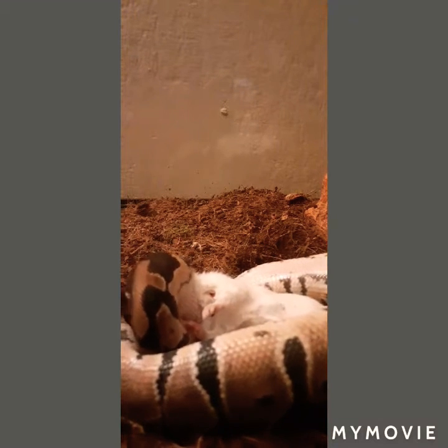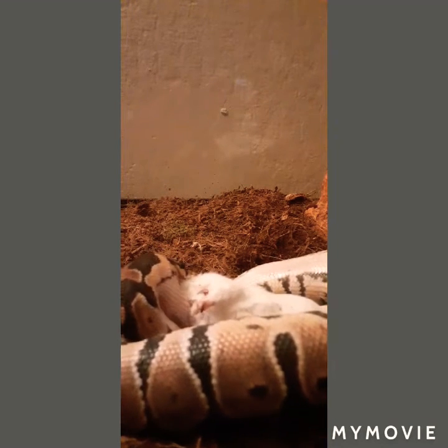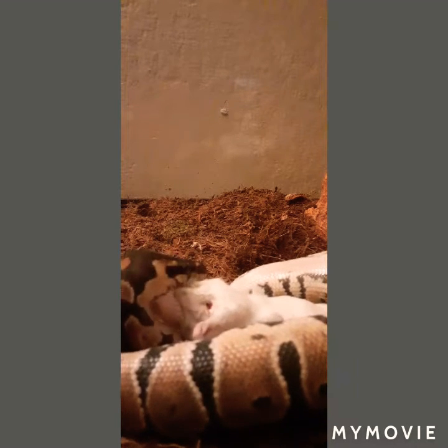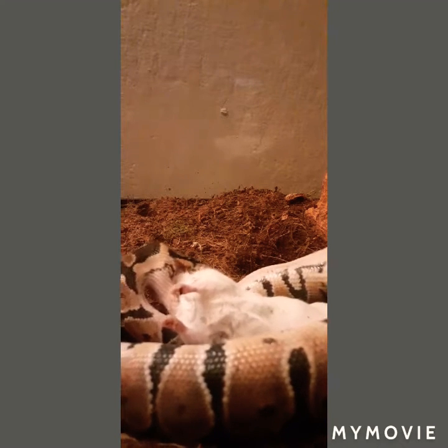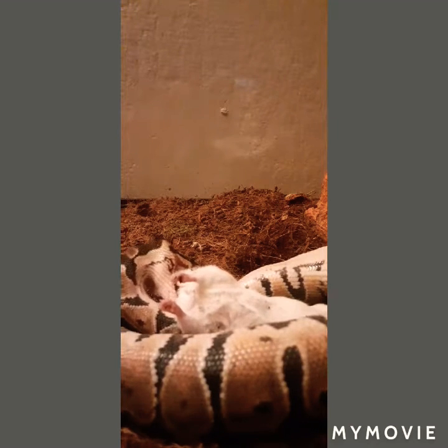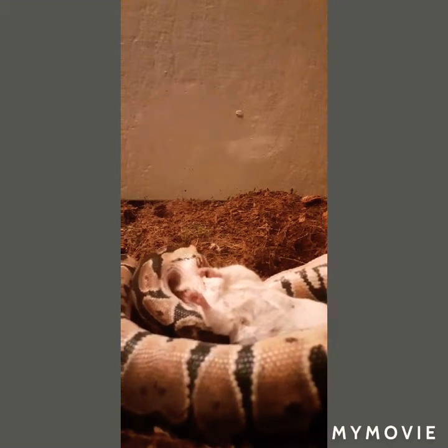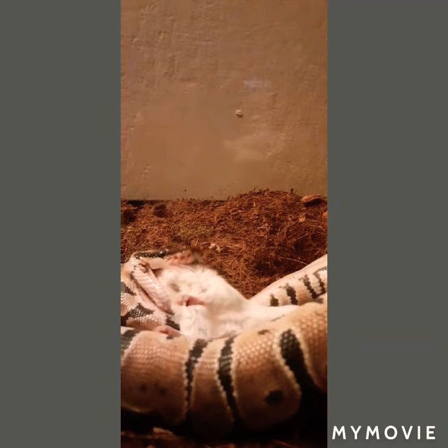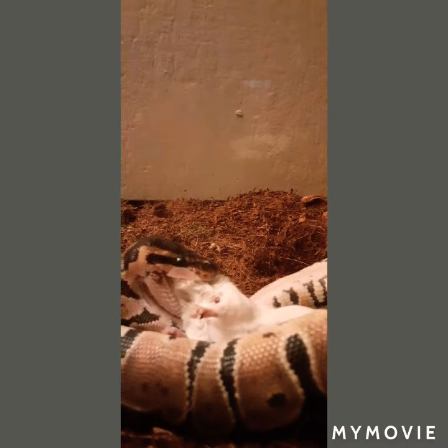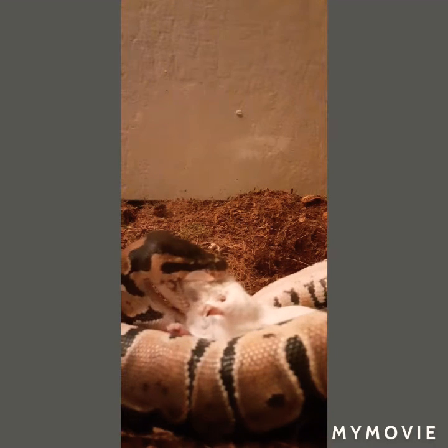Ooh, I could actually see some blood. That's the first time I've seen her bite hard enough to draw blood. That is pretty neat. I love the way they eat. Look how beautiful. I don't want to disturb her too much, but.